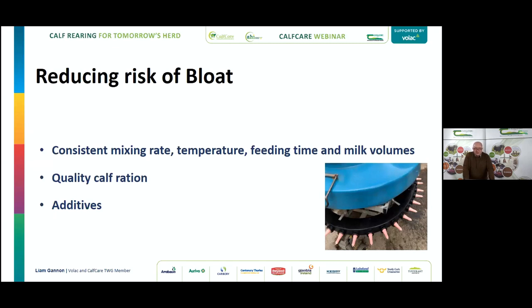Generally, we want to get a good flow of milk replacer or milk through the abomasum. You're looking to have your temperature around 37, 38 degrees. If it's colder, it's going to take longer to go through and give bacteria more time to multiply. Keep your feed times constant. You know, don't have them varying too much from day and night. Try and keep them settled.